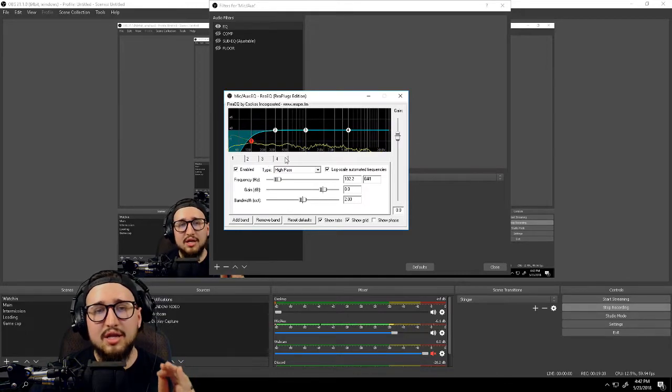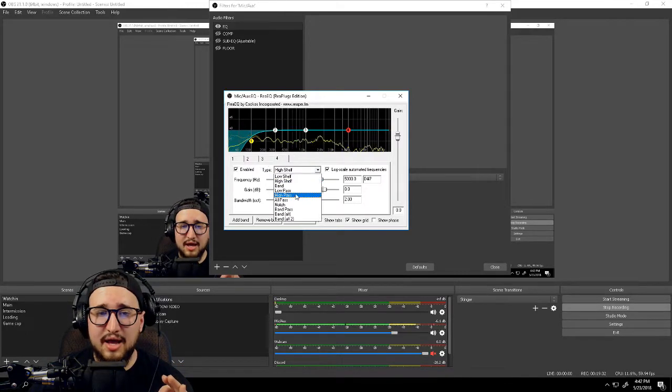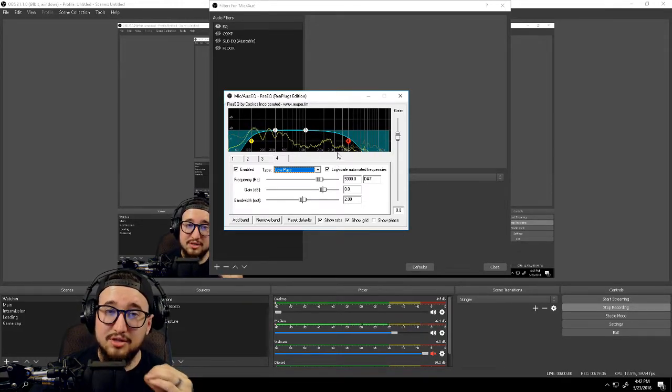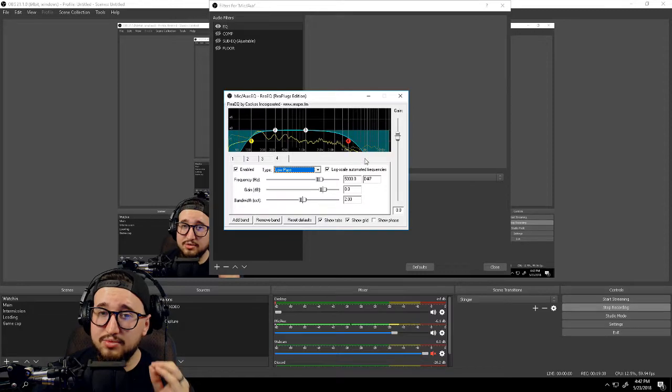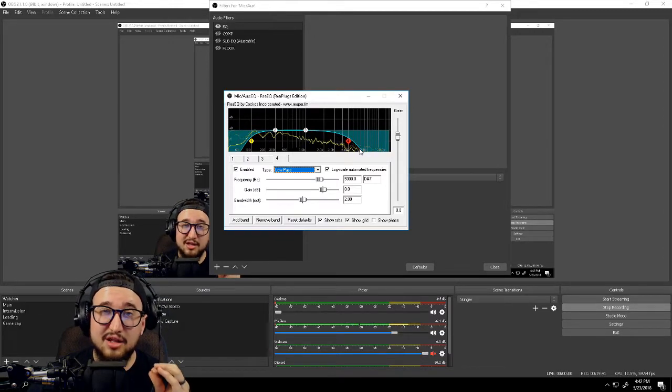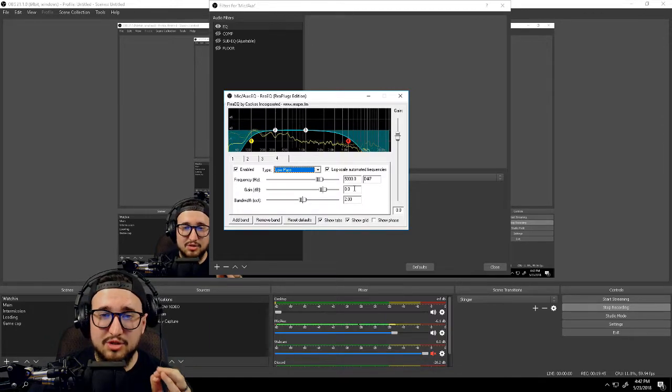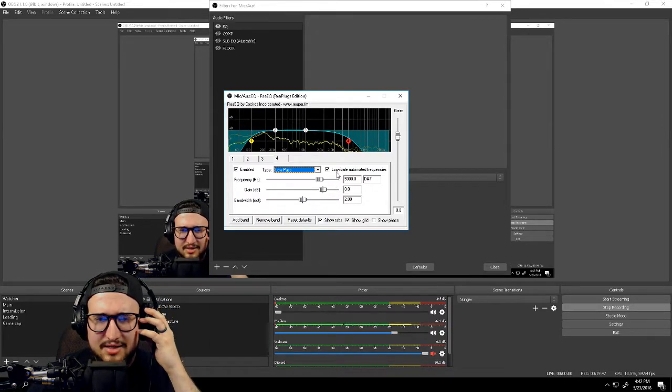Now next, let's go to 4, and we're going to add a low pass. This cuts out the high frequencies, and you probably noticed a huge difference when I did that, because it cuts out a lot of the ringing and noise in the room that you don't need. This one's a little bit too aggressive for my taste, actually.